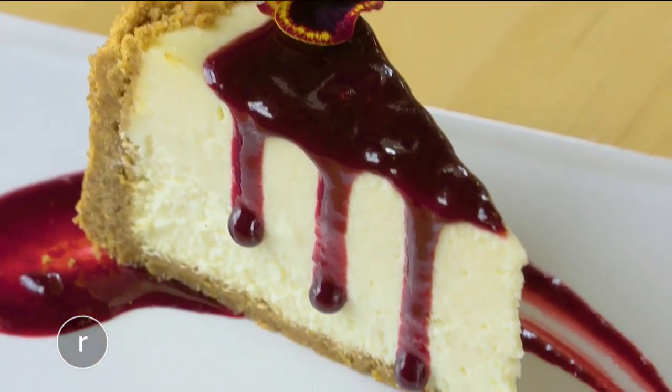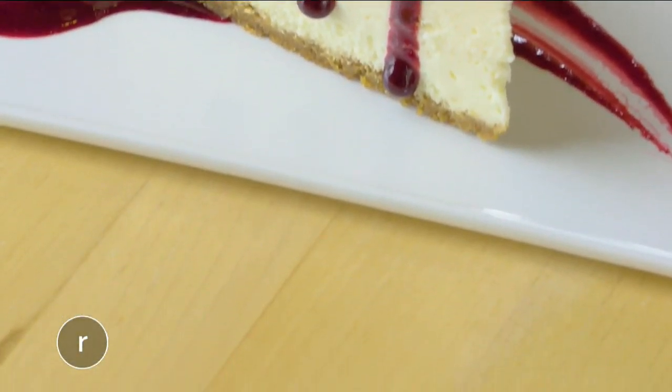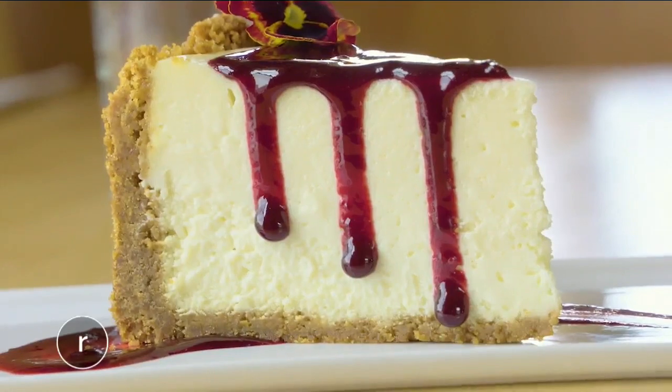And what do we got here? So this is our famous, soon-to-be world-famous cheesecake, made with blackberries we picked this morning on our walk. And the flower garnish is from our garden, so it's about as fresh as it gets. So can I go BLT to that right now? I would just go right to dessert. I'm gonna go right here. Oh man, that is delicious.